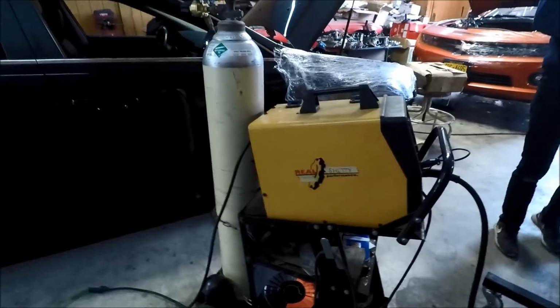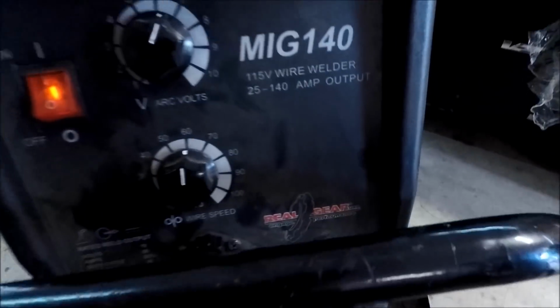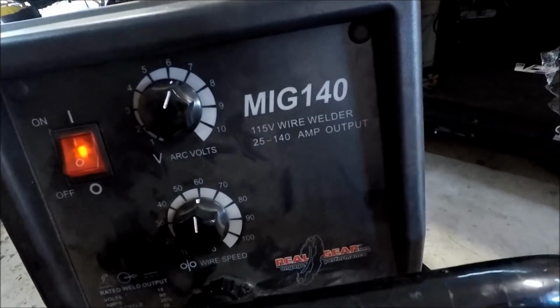Now, you guys got to keep in mind, like I said before the hate comment starts, this isn't going to look like Miller Lincoln welds. This is a sticker that people put on my welder years ago. I've had this welder for about 10 years, literally 10 years. It's just a cheapy Real Gear Performance welder, a MIG 140, 115 volt wire welder, 25 to 140 amp output. It's not anything special. It's literally your bare bones, run-of-the-mill, cheap, couple $100 welder that I got years ago.